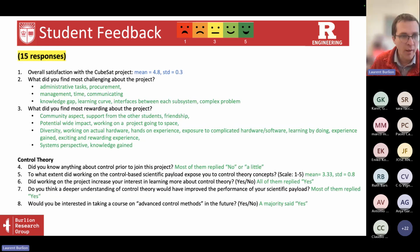So for now, I got the responses of 15 people, all working on the scientific payload on this CubeSat project. So overall satisfaction with the CubeSat project, 4.8 out of 5, which is the maximum, standard deviation 0.3. So basically all the students were very happy to work on this project. I asked some different questions.